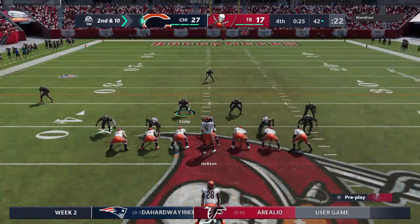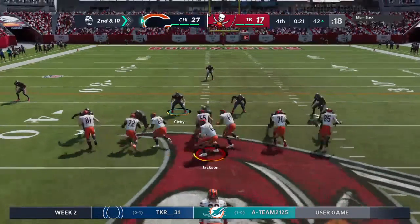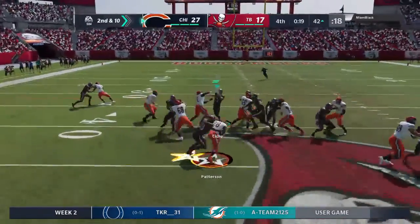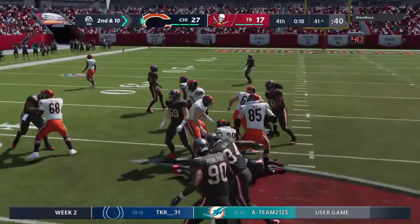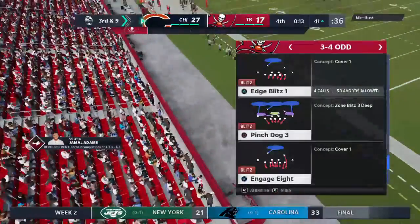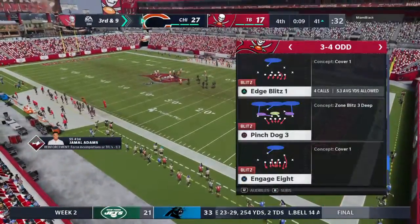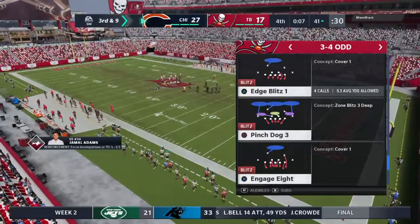So after the run for no gain, here's 2nd and 10. Once more, they turn to Patterson. They do get a yard there, but only a yard. Leaves them with 3rd and 9 looming. It's a gain of a yard, and it's 3rd down.